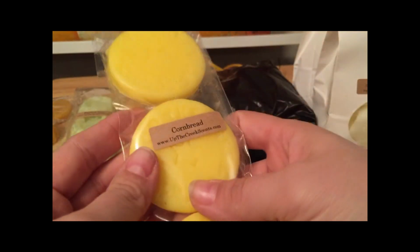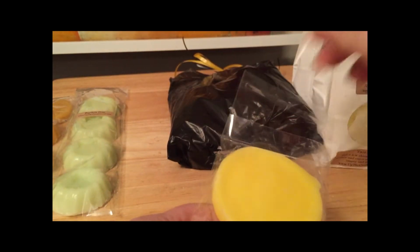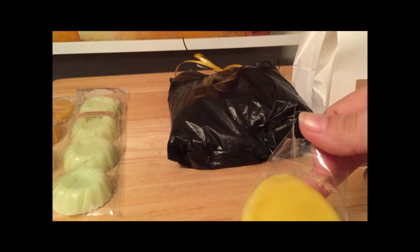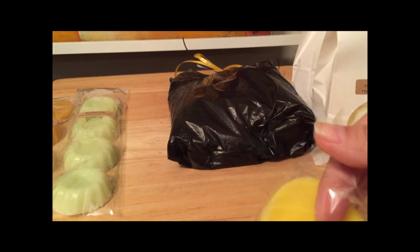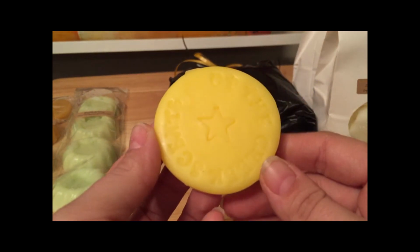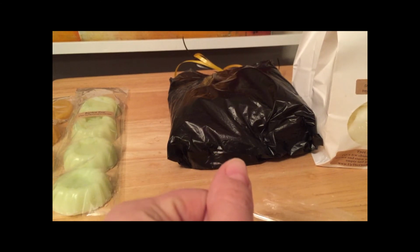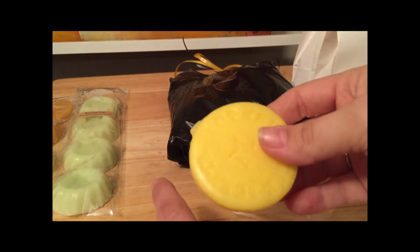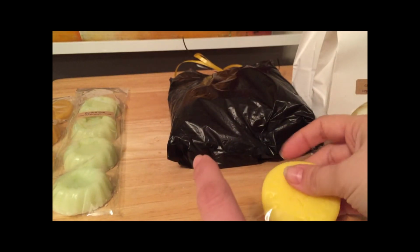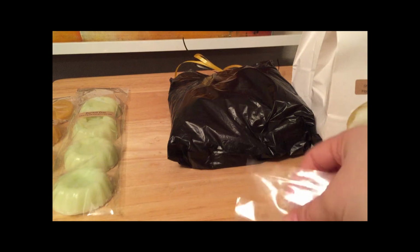Okay, the last one I got is cornbread. If you've watched some of my other videos, I've been really kind of stuck on cornbread and muffin scents lately. These are some of my favorite scents to blend with. And this is one of the best cornbreads I've ever smelled. This smells like it's right out of the oven. It's strong without being overpowering. That is delicious.